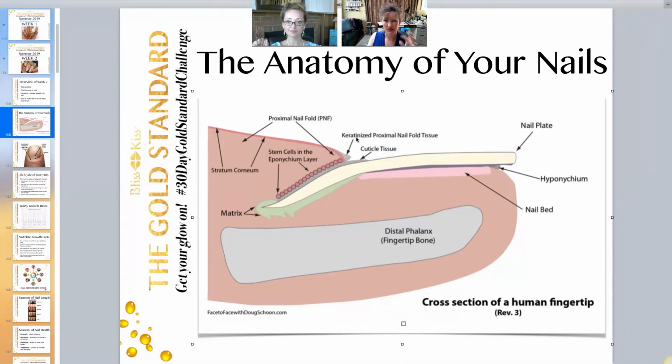So this area right here is between the cuticle tissue, which rides the nail plate, and the keratinized proximal nail fold, which is that band of skin that can get stretched out by the cuticle because the two have a death grip. So we'll talk more about that.